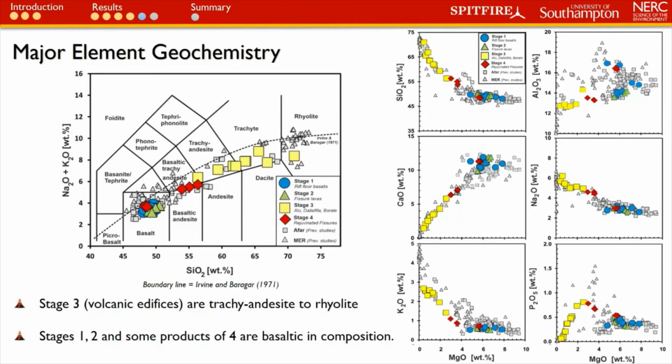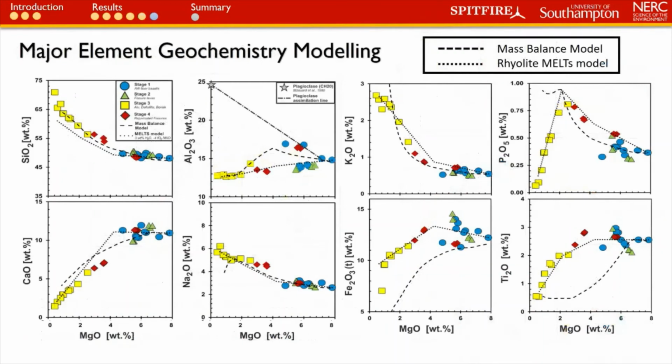To understand the evolution of the magmas, we modelled the geochemical variations using two approaches, a simple mass balance approach and using rhyolite melts. As you can see here, the more basic mass balance approach fitted much better. This showed a relatively simple mineral assemblage consisting of olivine, clinopyroxene, orthopyroxene, plagioclase feldspar and some oxide minerals. All compositions could be achieved through fractional crystallization alone, bar 4 samples. These 4 samples needed plagioclase assimilation, as shown in the aluminium-magnesium plot.